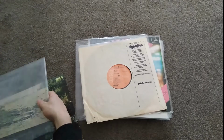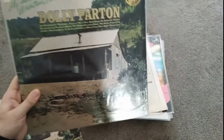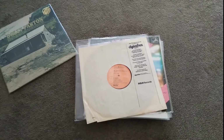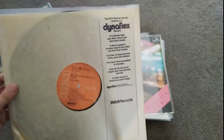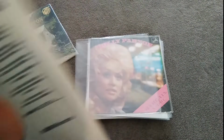So I'll keep this. If Dolly comes to Australia or I go meet her, I'm gonna get her to autograph that. And then my plain copy, I kept the Dynaflex paper, and it's just basically paper, and then I have of course a protective inside to protect this one because this one is mint.